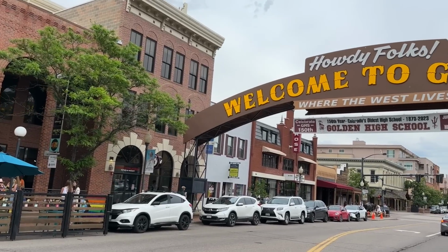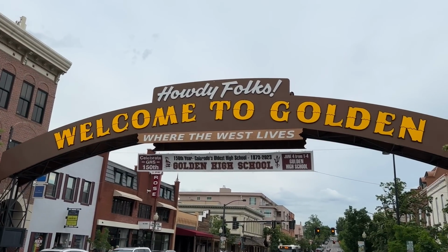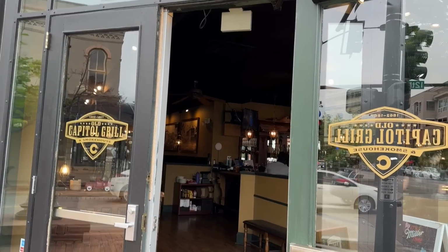Here's the gate to the city. Welcome to Golden, where the West lives. 150th year of the Colorado's oldest high school. This is the Old Capitol Grill. I think we should check this out.